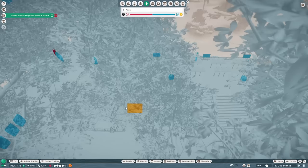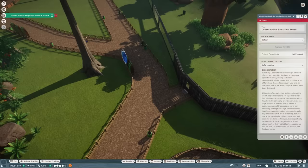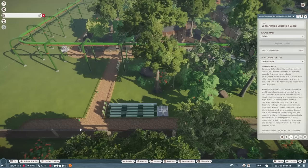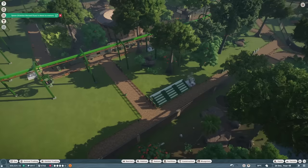And now we just need to move this conservation board across, so it's on the other side of the others. But that still works. Oh, maybe just a little bit more. Like there. And I don't think these are... Oh, these aren't powered. We've got a few failed solar panels around here. That's why. Okay, well, let's just request the mechanic to come along and fix these three solar panels. We can probably do them all in one trip, and then all the conservation boards will be back online.